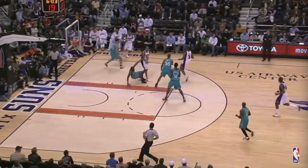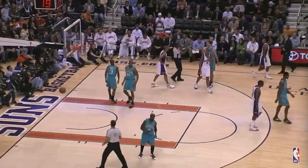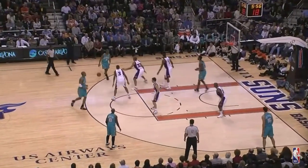Here we're going to see Paul's basketball IQ. Pulls off a nice little acting job, takes a charge, and gets the ball back for his team. And he's going to make a great pass here.